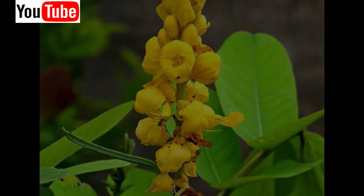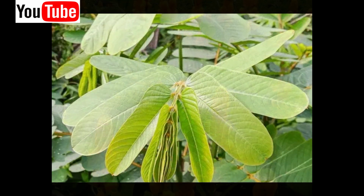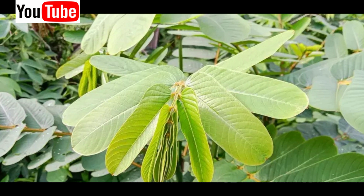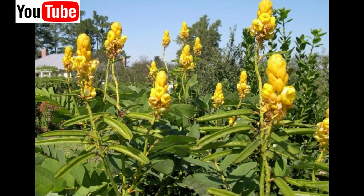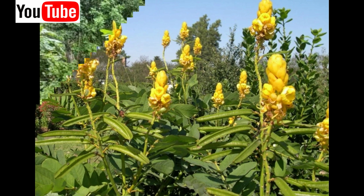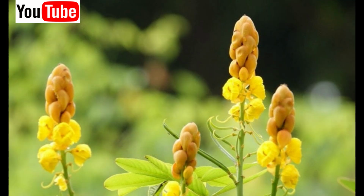Now, this candle plant is a dynamic accumulator. The roots of the candle plant reach deep down through the ground and extract nutrients that may not be readily available for all other plants. It gathers these nutrients and stores them in its leaves, branches and trunks.